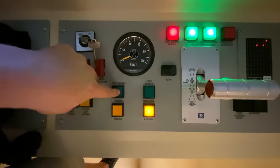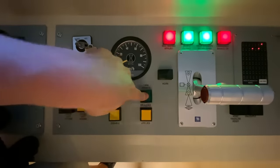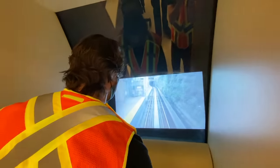Lights are on, so now I have control. I need to enable propulsion and release the park brake. Because I only get one shot at this, we're gonna see how fast we can go from 0 to 100 here. Here we go. Here we go!